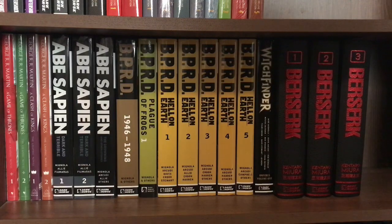I've got all 5 volumes of BPRD, Hell on Earth. Got the volume 1 of Witchfinder. I do have the Baltimore Omnibus on the way right now, just slow shipping with the holidays, unfortunately. Then I have all 3 volumes of Berserk, which is the only manga that I own currently.